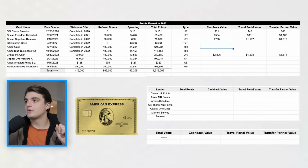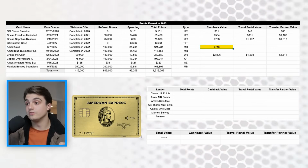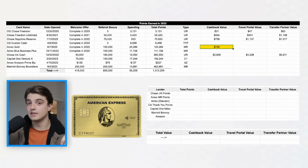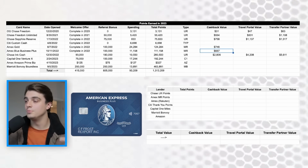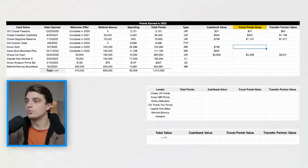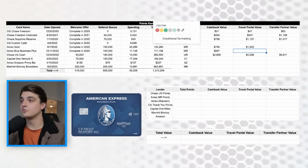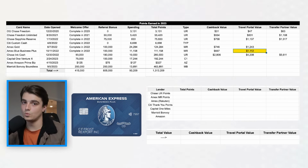So now for my Amex Gold card, the total cashback value of those points would be $746, which is pretty crazy considering that's at a 0.6 cents per point valuation. And for my Amex Blue Business Plus, that would be $667. Taking a step up to 1 cent per point through the travel portal, we can see that my Amex Gold gave me $1,243, and my Amex Blue Business Plus comes out to $1,112.